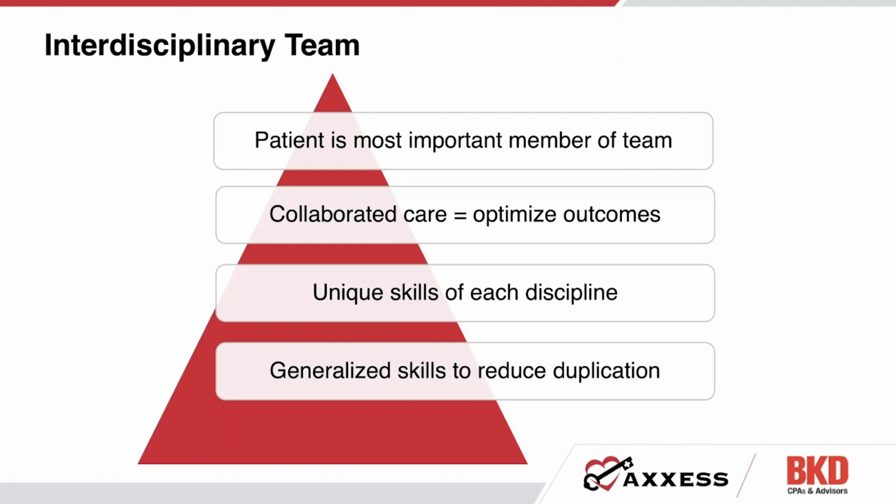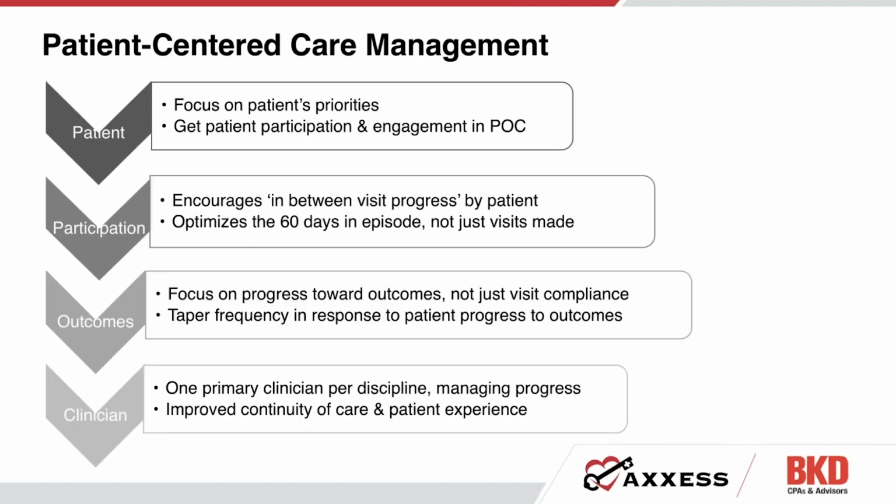And remember, the patient is the most important member of the team, and let's make sure we're utilizing that. And that's where we can really focus on patient-centered care management to get engagement on the part of the patient. Focus on the patient's priorities. Lo and behold, after I can't tell you how many decades, finally the COPs say you're supposed to ask the patient what their goals are.